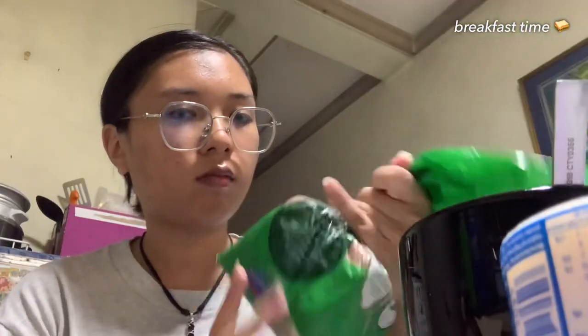Calamansi. Romaine lettuce for my bibimbap. 2 bags of cheesy, my favorite. And then I also got this new box of tea. I finished the clipper one. So yeah, I'm gonna try this out. Hopefully I will like this because this was pretty inexpensive. So anyway, that is my little haul for today.